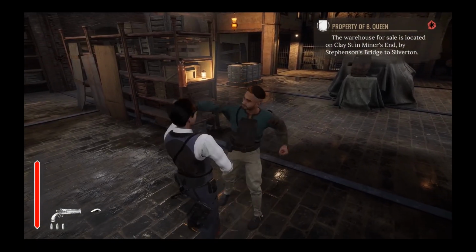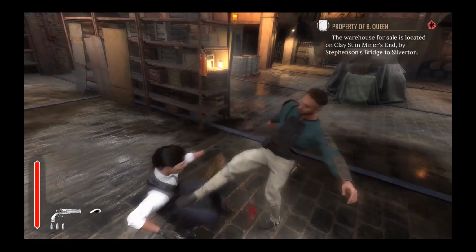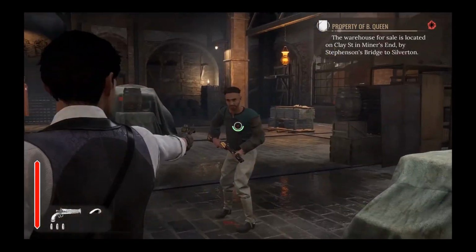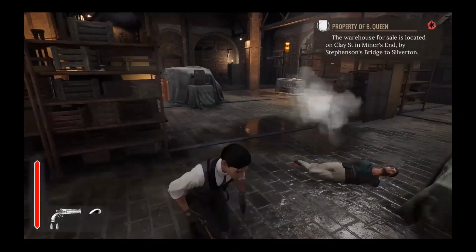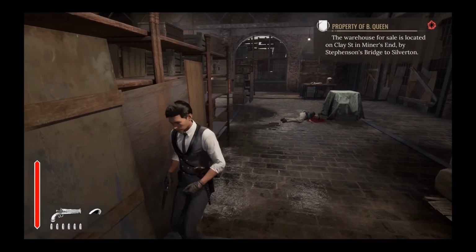Where's that? Am I not supposed to get like a little mini game or something? I was supposed to be able to capture him, but honestly, I don't know how to do that. I can't remember.